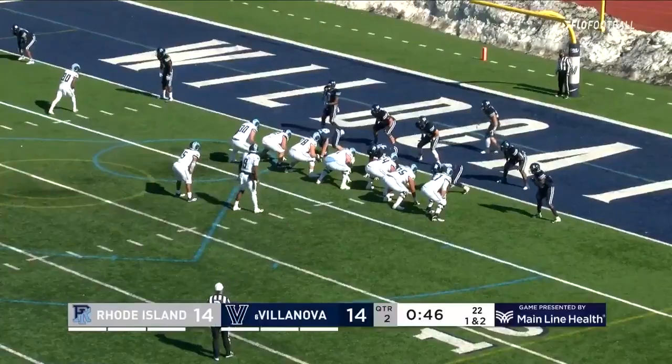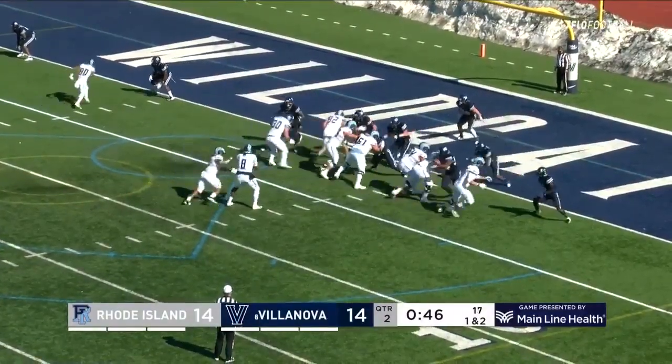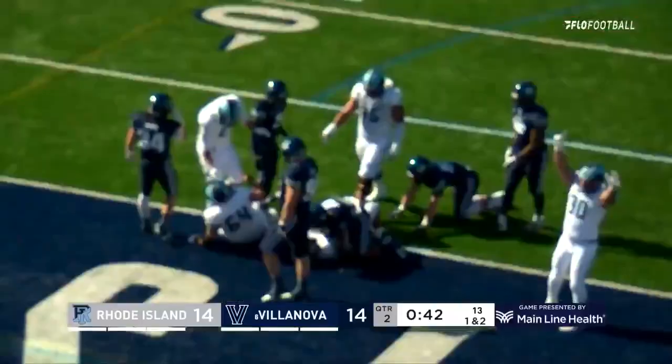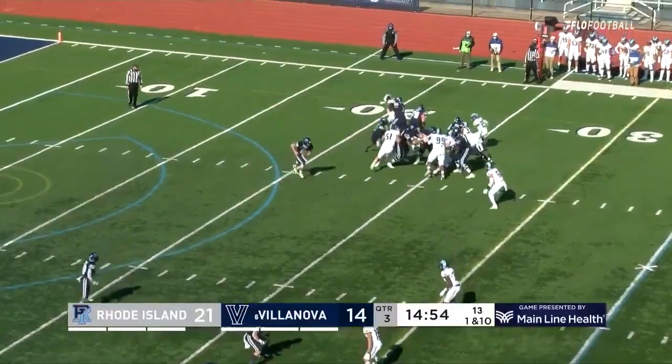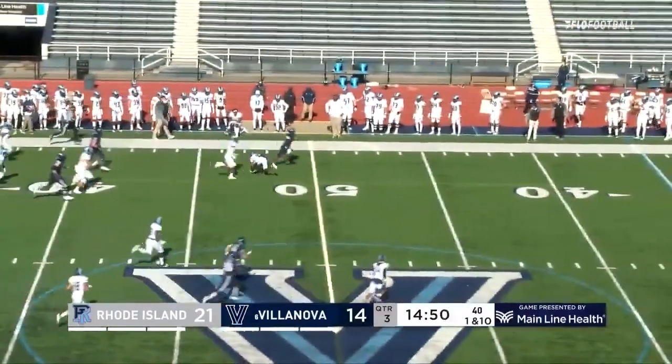Jr. For Williams. And Rhode Island with a chance to grab the lead right before halftime with under a minute to play. Kasim Hill, they hand it off. Kevin Brown, touchdown. Rhode Island, they have the lead. Momentum. And first and 10 from the 24-yard line. Villanova off and running with Justin Covington.